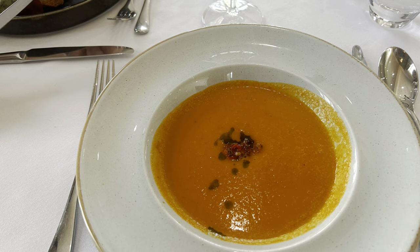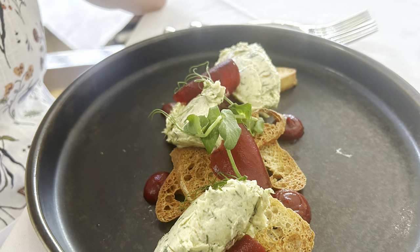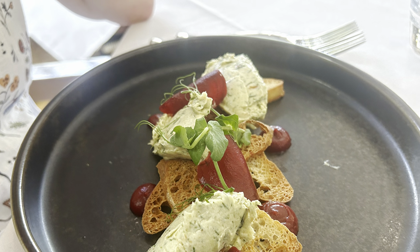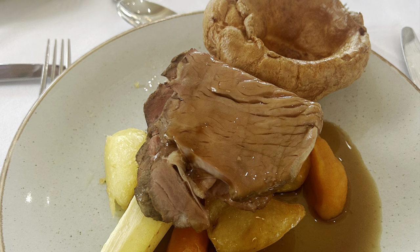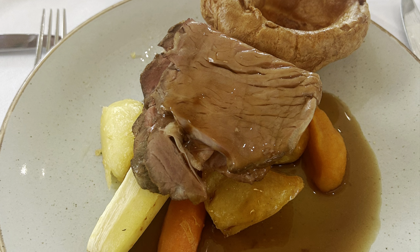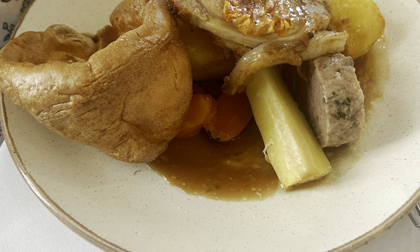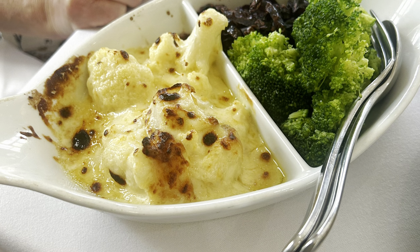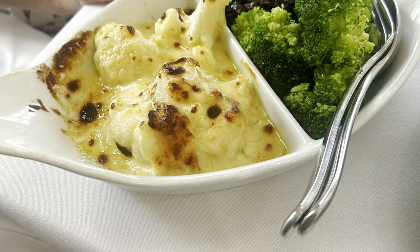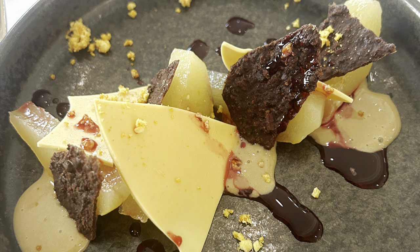I started with the soup, tomato and basil, and Sarah had the smoked mackerel pate. My main course was roast beef and all the trimmings, and Sarah's main course was roast pork and all the trimmings, and we had the accompaniment of cauliflower cheese and broccoli. And for pudding I had a poached pear.